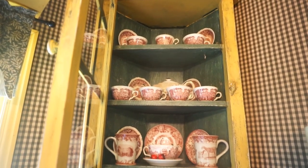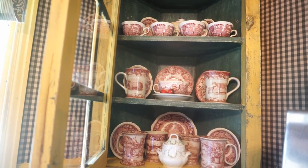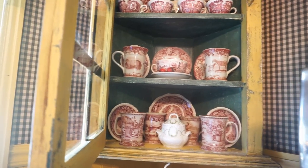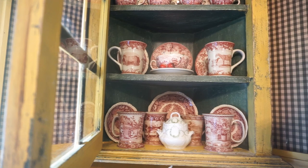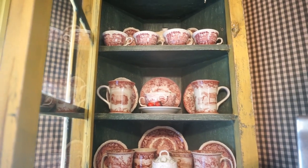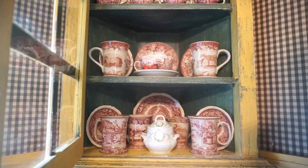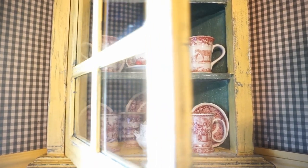Displaying your transferware cups or your beautiful china is really easy in a corner cupboard or an open cupboard. That's why they make it so beautiful. It isn't just beautiful for when you're serving tea or when you're having lunch. It's beautiful to look at when you're in your kitchen or your dining room.